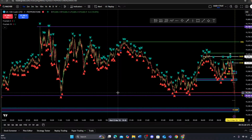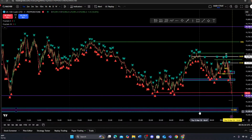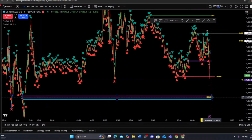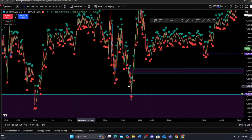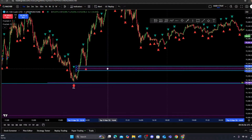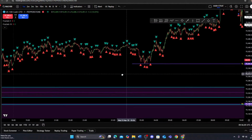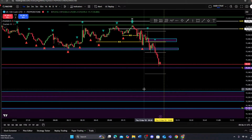Because if we just wick below these lows and then take it higher, that was definitely just a manipulation. If we get a good close below it, and head down to this 15-minute fair value gap, we could see a reversal at this level, at least for a short-term reversal. See what it wants to do.